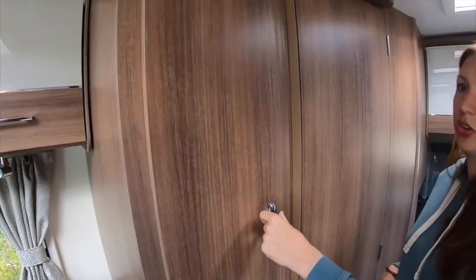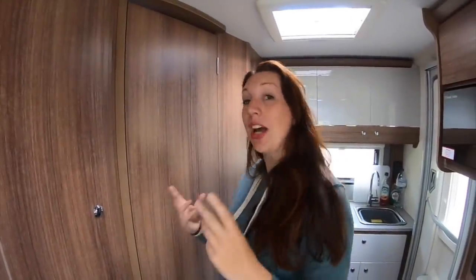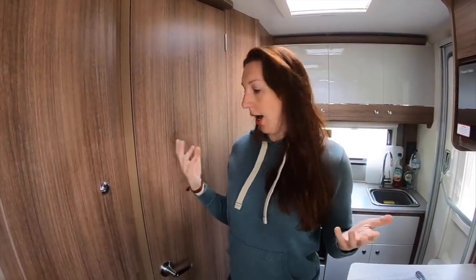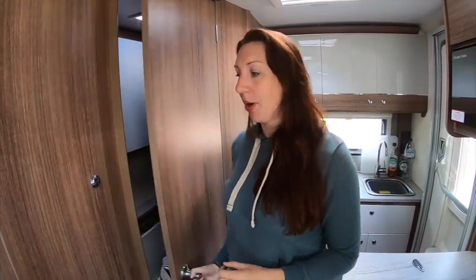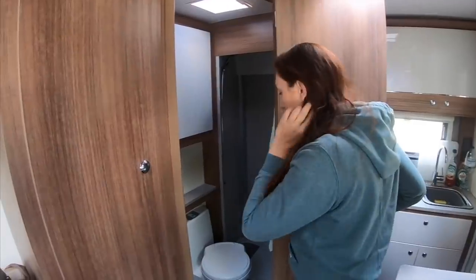One thing I miss that we actually had to add in on ours, didn't we, is a mirror out here. We did. I don't know why. So, yeah, I'd probably put a mirror on the door. Okay, bathroom.